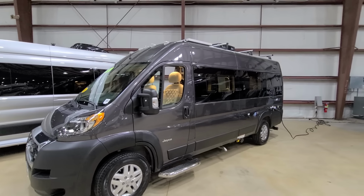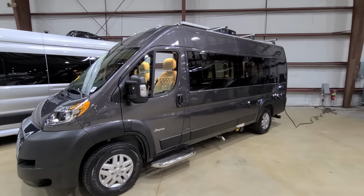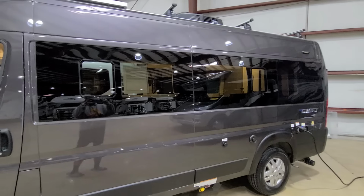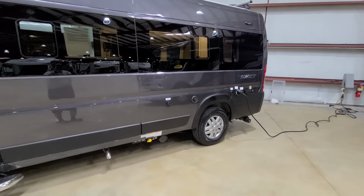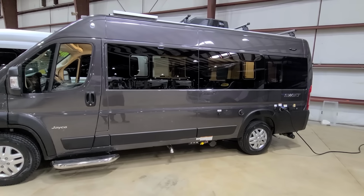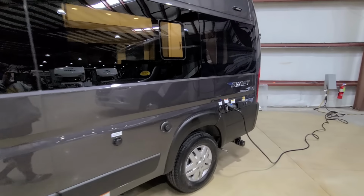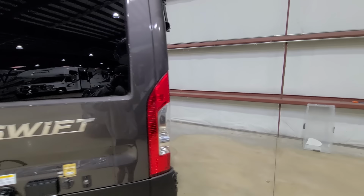And you do have solar up above. You also have your rooftop AC and some roof racks. And you have your standard electrical hookup here and your water hookups. You have a lot of windows, and they don't tell me the length, but I would say it's probably around 20 to 22 feet long. There's your electrical hookup. It's very much like a Travato.